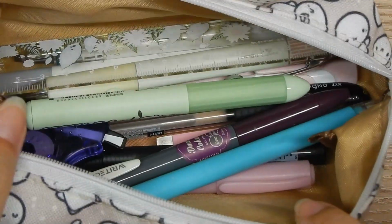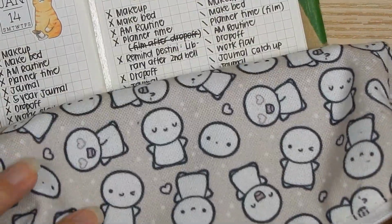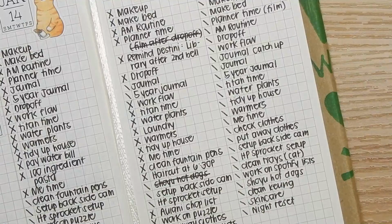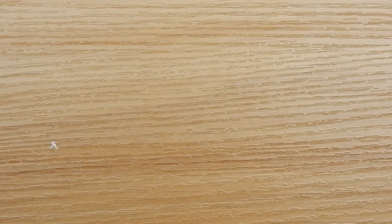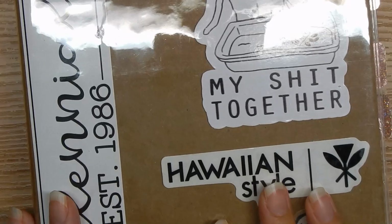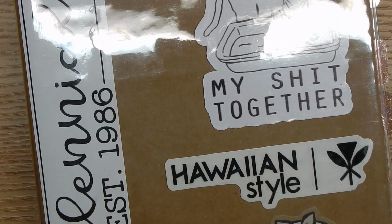This is my middle pen case from the Coffee Monsters Co. that I keep all of the current pens that I'm using in, as well as some tools that I might need. So that is done and that gets put off to the side. Looking at the time, I'm going to have to start all of the mama duties, but when I come back, we are going to get into my morning routine in the journey planner.